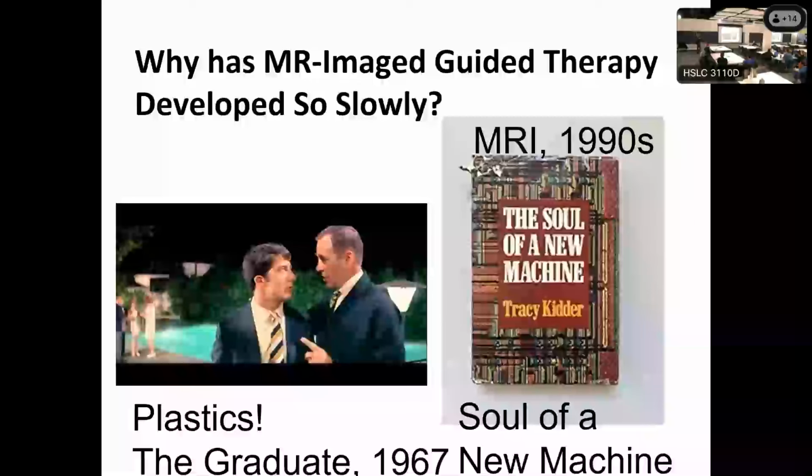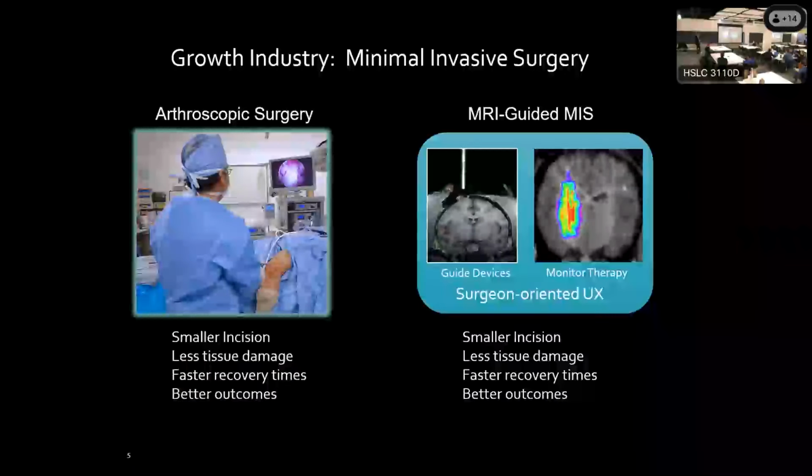But in some ways, I think the most rational place to start is the brain. Minimally invasive surgery, in the end, always wins. Smaller incisions, less tissue damage, better outcomes. And the same things apply in the brain. Smaller access, less CSF drainage and shift during the procedure, better outcomes, faster recovery.